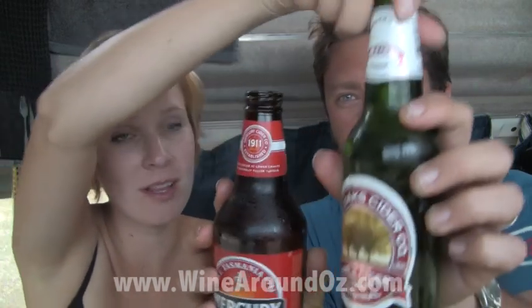Let's see. So the Mercury, after tasting the Dickens, it's quite drinkable. I'm going to try this one again, the South Australian. The Three Oaks is most like Strongbow, as I said before. It's the Strongbow draft. So if you're into your Strongbow.